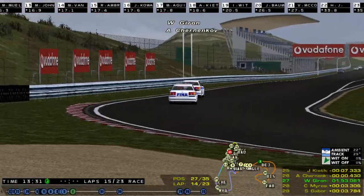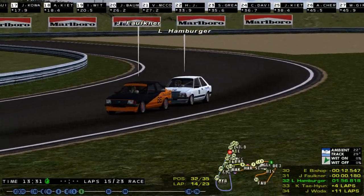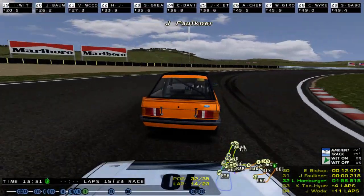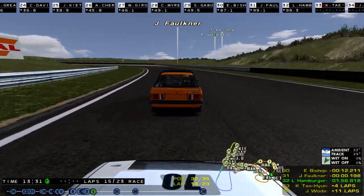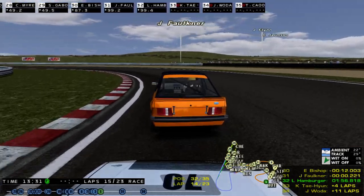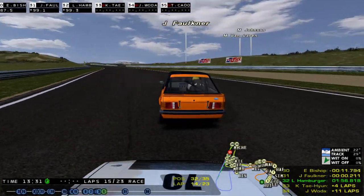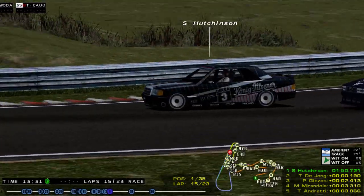Let's check the other classes. Then we have the 2 Nabiev cars. Actually 4 Nabiev cars. Hamburger is still stuck behind Faulkner. Have they actually done a move on each other? 31st place. Like, sure, but they haven't made a move. I don't think it's possible to overtake in the classes now.